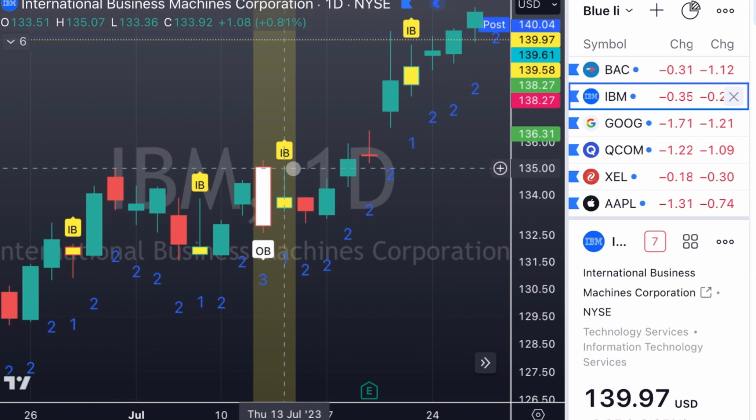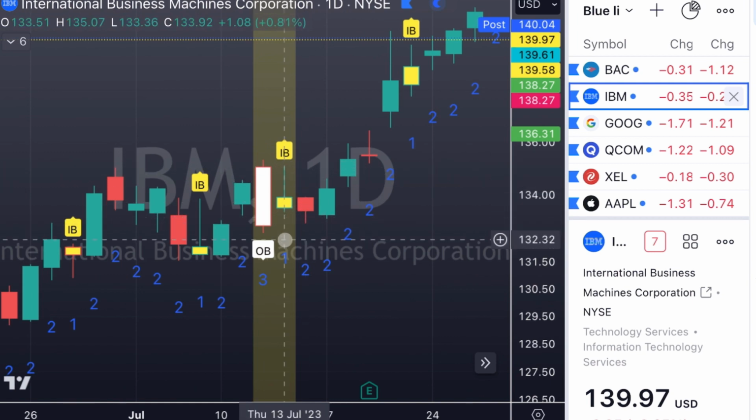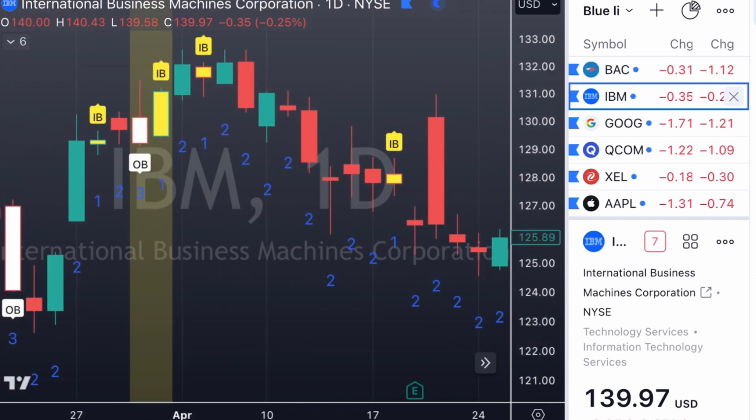Now, sometimes they fib, and you don't get the full story, okay? Like this one. We didn't hit targets. So would I call it a failed trade? Not necessarily, but we didn't hit targets. Okay, so that's what we're looking for on these setups, is to hit targets.